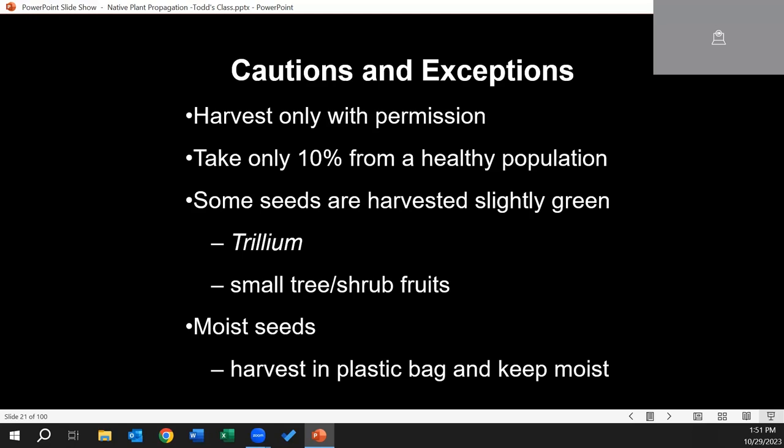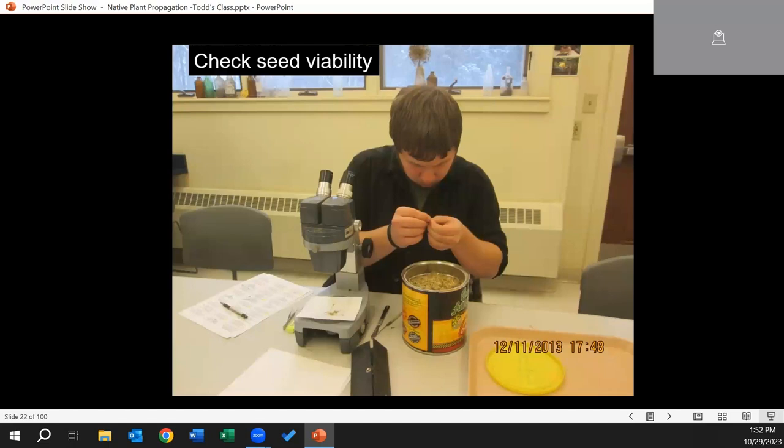Small tree and shrub fruits have moist seeds. When the seeds are in a berry and they're covered with flesh, they're moist, so you're going to keep them moist. That's an important part to remember. Put them in a plastic bag. Don't put them in a dry bag. And make sure they stay with little air in the bag for a period of time during the warm, moist period if they're ripening early in the season. So you're going to mimic exactly what's happening outdoors, but you're going to bring them into a controlled environment.